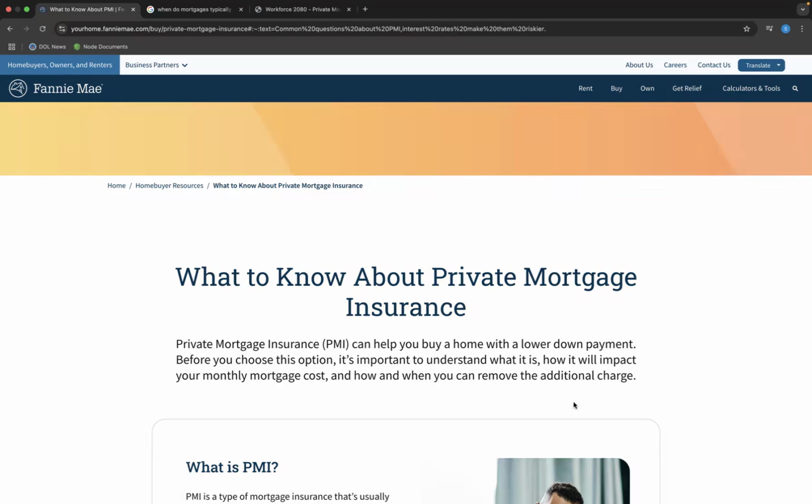So if you don't know what private mortgage insurance is, this happens when you buy a home and you don't make a down payment that's at least 20%. So what this means is the mortgage company is going to charge you a monthly premium because you are a risk of making a defaulted payment or not making your payments. So they basically do that.